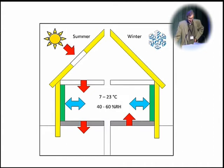We can further expand this concept by replacing dehumidification by direct solar heating. In this model, we use the attic as a solar collector to allow exactly the heat gain that we need for humidity control in summer. Of course, the summer temperatures will then be higher than before, so this is not really an option for very fragile or delicate collections. But for many standard museum collections, it's quite acceptable to go up to maybe 23, 24 degrees in summer.